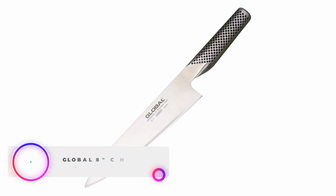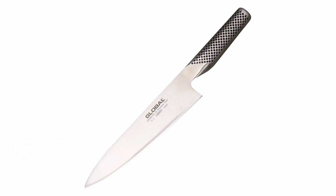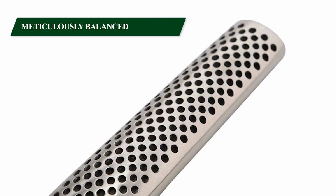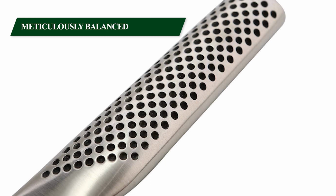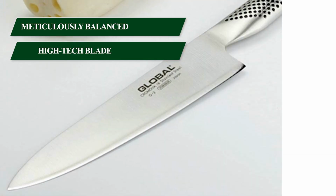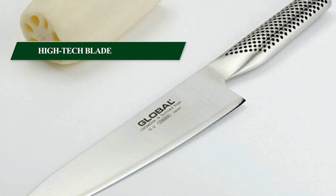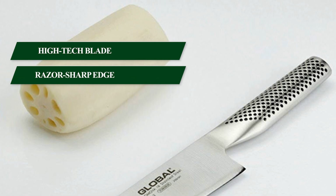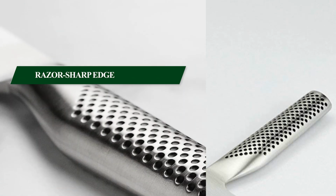Number 1. Global 8 Chef's Knife. This knife is a kitchen essential that's about to take your cooking game to the next level. Crafted with an 8-inch blade, this knife is meticulously balanced for effortless handling, making it perfect for both professional chefs and home cooks alike. The blade is constructed with high-tech molybdenum vanadium stainless steel, ensuring durability and longevity. Plus, its razor-sharp edge retains sharpness exceptionally well, guaranteeing precise cuts with every use.